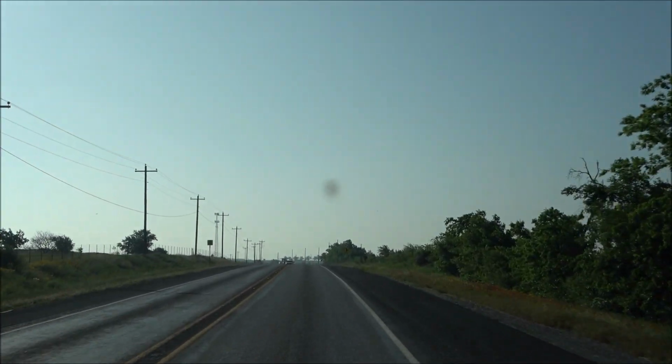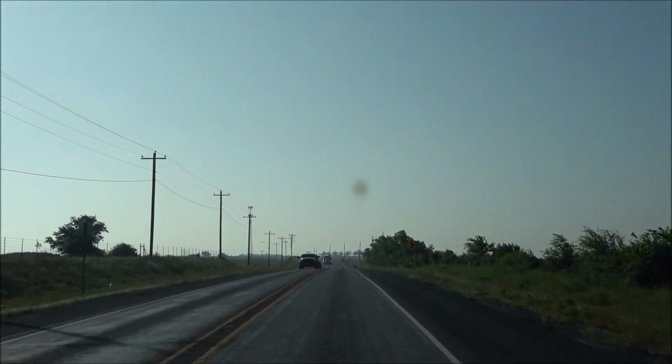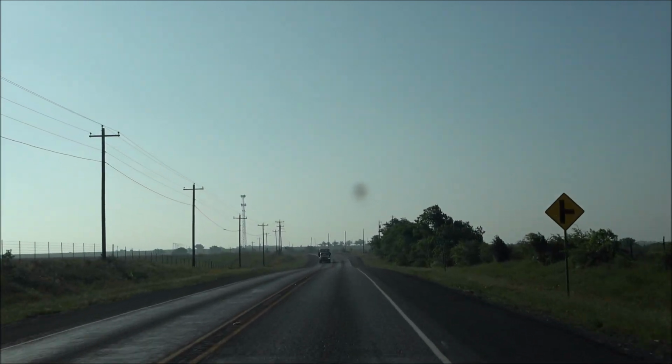What is doing this crazy rattling? Is it that? I guess it's that. My visor.